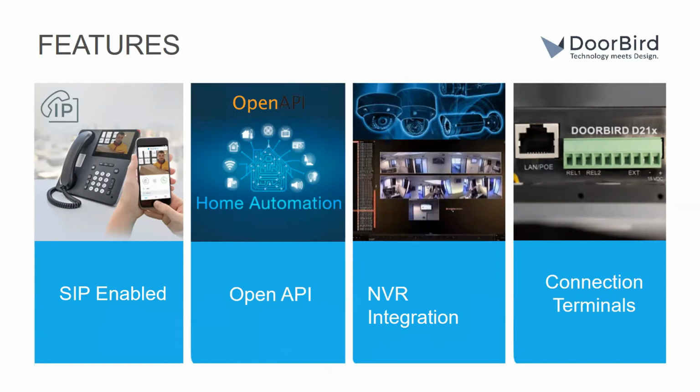By means of SIP integration using a SIP server or a PBX, you can make that happen with Doorbird. In addition to that, you also have an open API. So that's where we start talking about our integration with home automation platforms. And we'll speak to that in just a second.